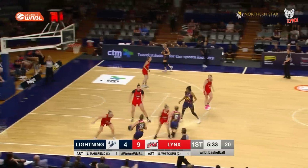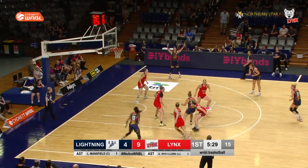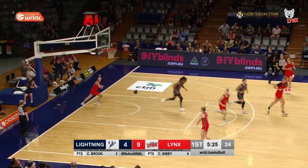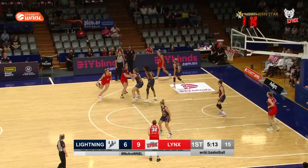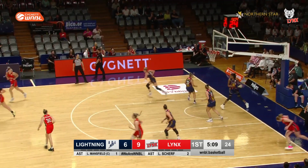So Bibby read where her defender was, and instead of using the screen, slipped the screen and cut back door. Mansfield slicing through the keyway for two. Here's Scherf. Two dimes already from this high post situation. Bibby cutting hard. And the tough finish for Chloe Bibby.